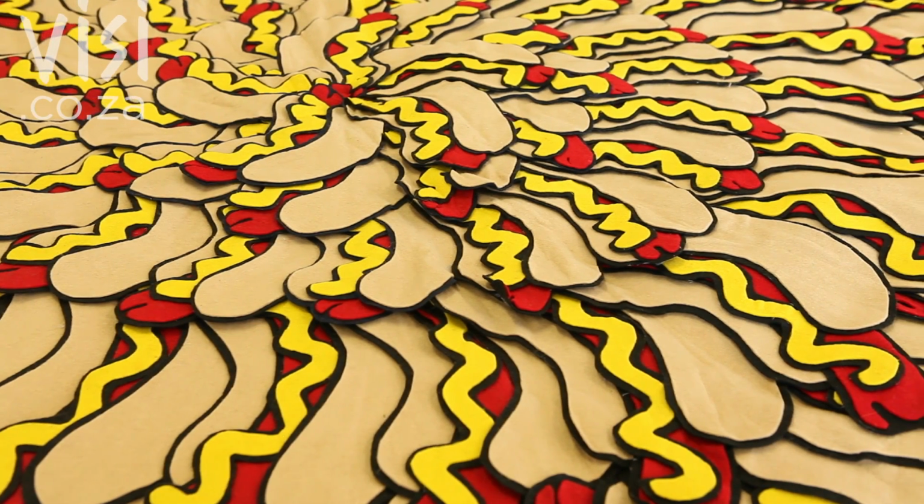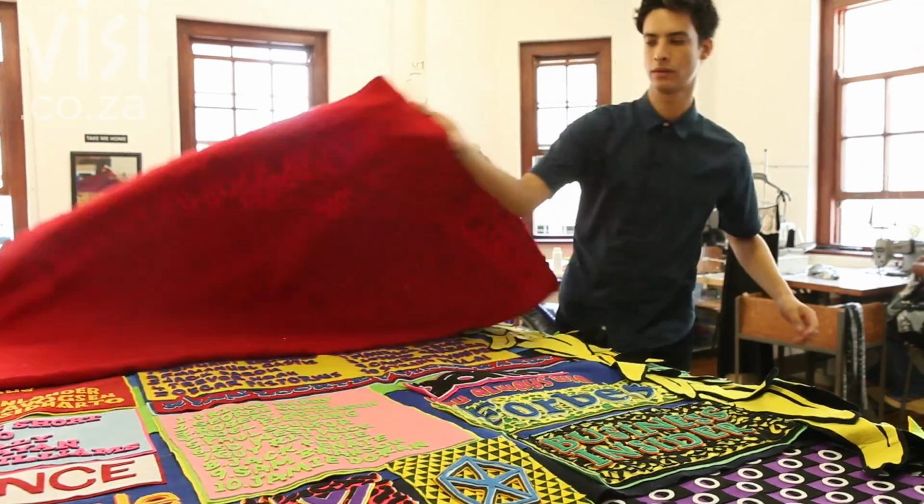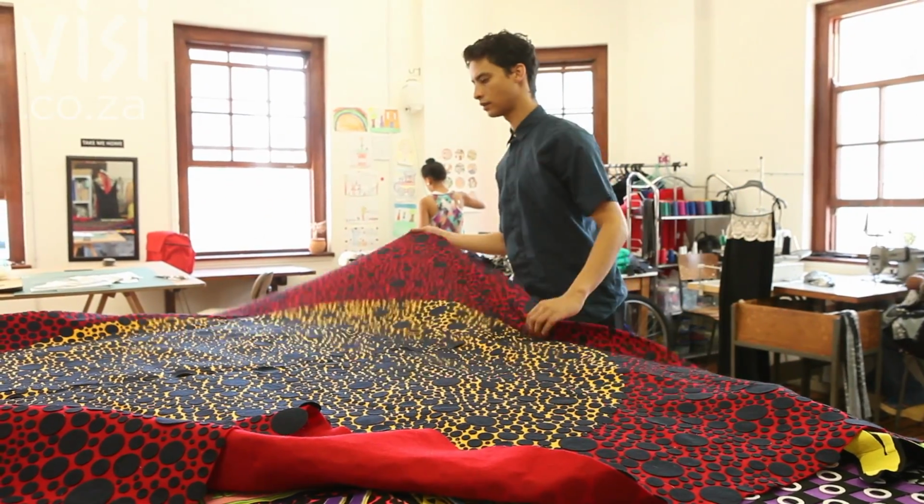I started making very small collages when I was in my fourth year. Once I figured out how to make it on a certain scale, I put it on a much bigger scale. All of the colors and felts are readily available in the shop, so I quite like that I could only work within specific boundaries. I decided to hand appliqué everything, so every part of my collage is hand stuck and considered. Nothing's mechanical, everything's handmade.